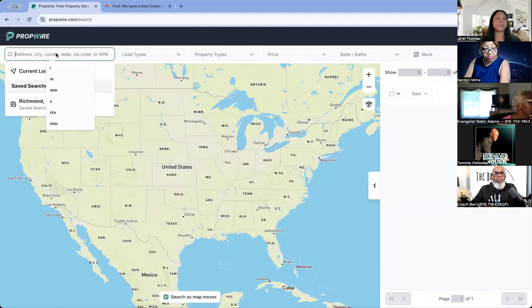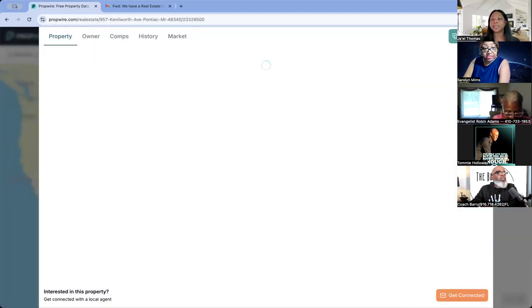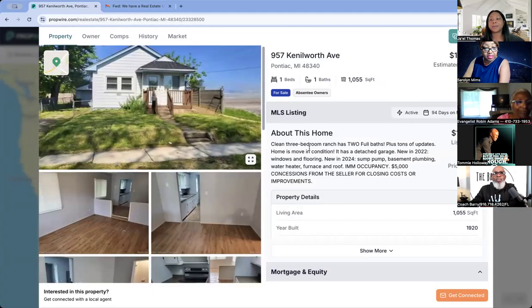Okay, sorry about that, guys. Here's the first address. We're going to start with the Kenilworth Avenue. I thought we were looking in DC for a second. But I think MI is Michigan or Mississippi. I don't know which one. No, this one's in Michigan. All right. So this is what the property looks like on PropWire.